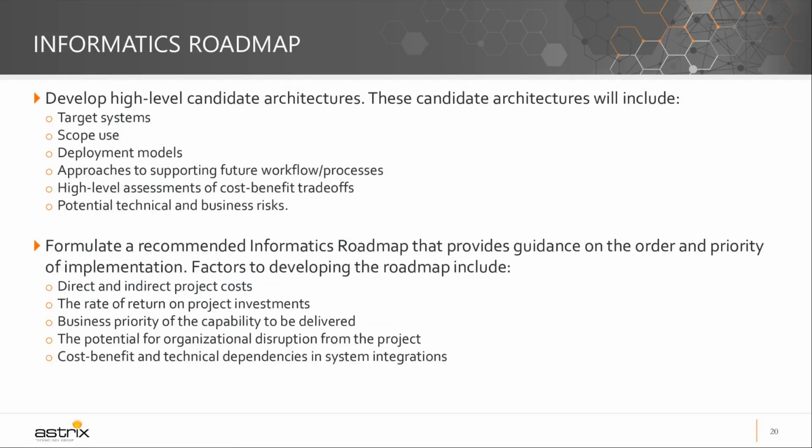And then once we go through that business needs assessment, from there you can lay out your informatics roadmap. We call this developing high-level candidate architectures, because there's multiple ways to skin a cat. There's not just one correct way to do this. So you can put together multiple architectures that implement systems differently, or maybe have different integration points. Usually when you do a roadmap like this, you'll come up with a couple, maybe three or four different types of architectures that will be evaluated by your different groups, by management, by your IT, by your quality group, before you tweak that and formulate one.